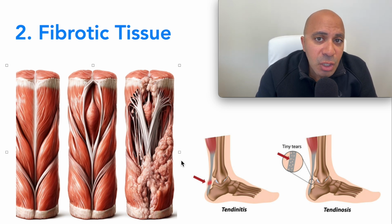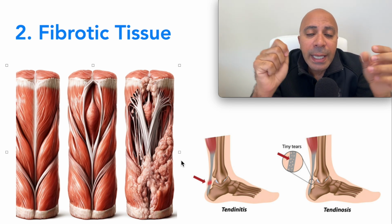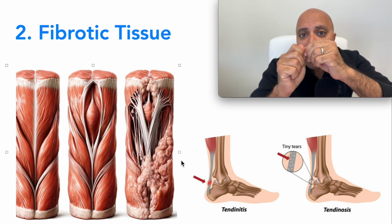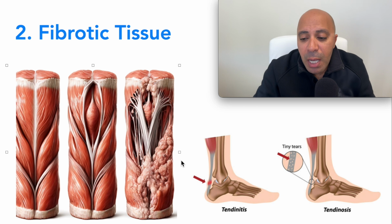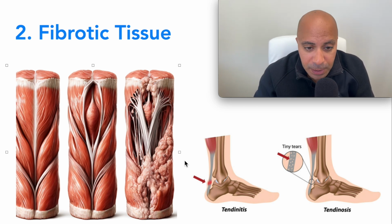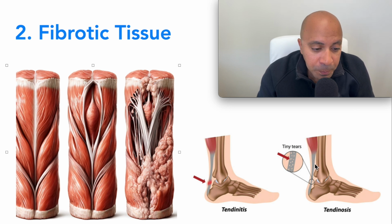And when you have that tissue, because our muscle should act like a rubber band when you contract and relax, a stretch like this. When you have fibrotic tissue, it's like you have a knot in a rubber band. So when your muscle contracts, it will not stretch much, and that will decrease the range of motion of your ankle and cause more symptoms. So at the same time, while you are working on decreasing the inflammation, we have to simultaneously break the fibrotic tissue in the calf area and the Achilles tendon area.